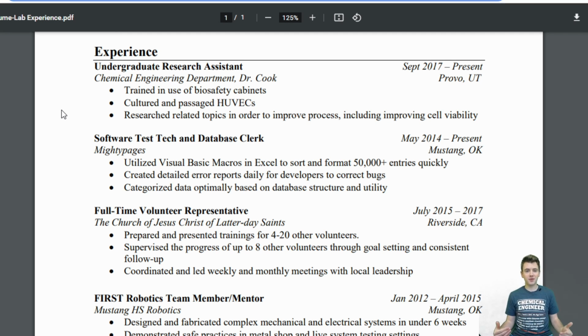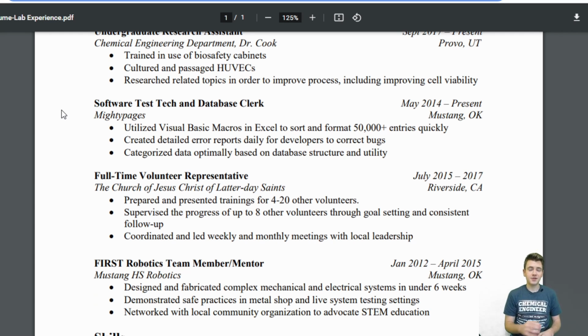So after 4 weeks, I had done the safety trainings. I had helped culture and passage cells, which basically is just kind of like feeding them a little bit, or transferring them from one petri dish or one incubation tray to another. And then I had done a little bit of research and presented in one meeting about one research article I had read. So not that impressive, but it was enough to say, see, I know about safety, I have done things that are hands-on, and I've done research. So there you go.